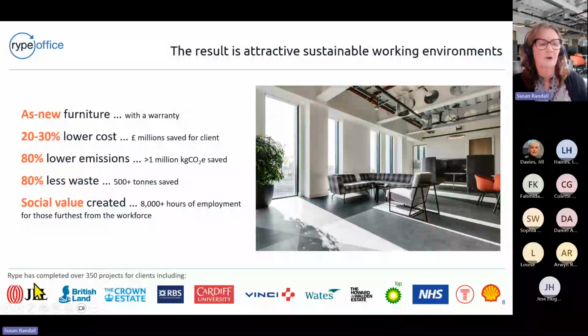Here are some examples of just some of our clients, from the big property companies right through to the public sector.